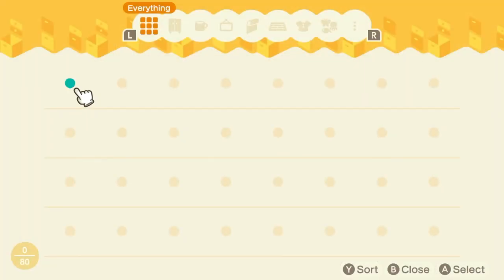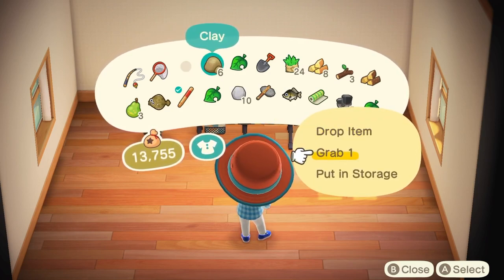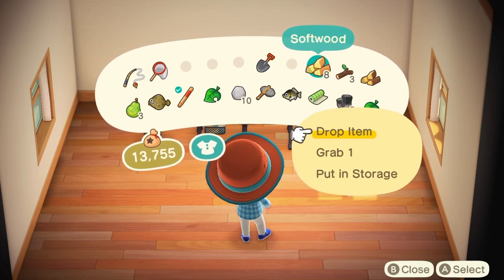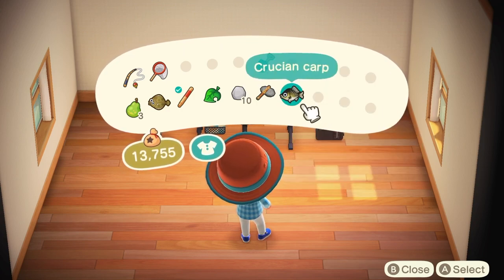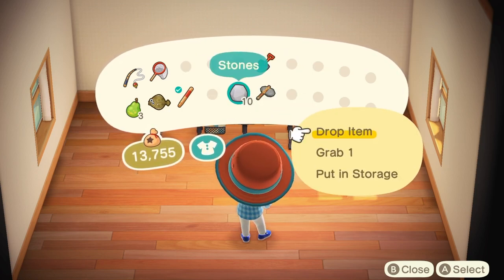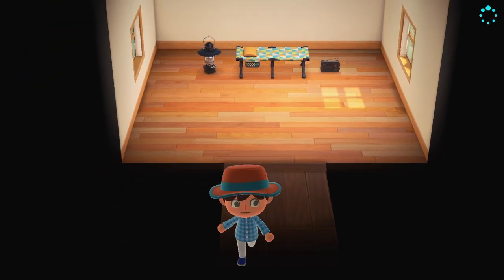Interesting. Alright, so... storage. Why could I sell that, but okay. In storage, got our wallet, or our pockets, I should say.